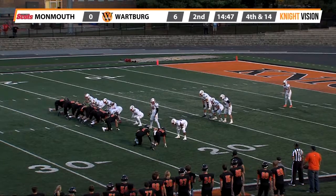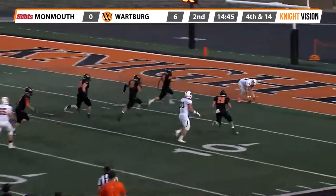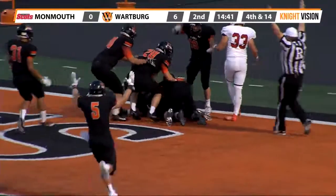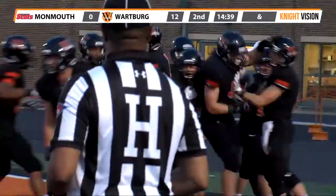So once again, Beal out to serve as the team's punter. Knights, look, they're coming hard after him. It gets past him. He's just got to eat it. Trying to kick it off. The Knights are able to jump on top of the ball. That's going to be a Wartburg touchdown. What a play. The Knights get lucky again, and this time jump on the ball for 6.